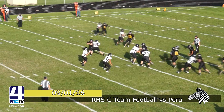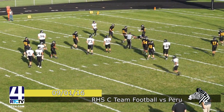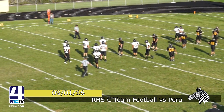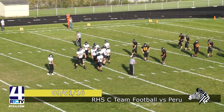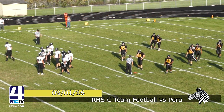Two to the left side. Saylor back to pass again. Almost gets it picked off. Saylor's pass, he overthrew his receiver. A lot of guys there. Receivers need to learn to space out a little bit better, run their routes so that they give each other room. But nothing bad happened there. It's going to be second and 10.